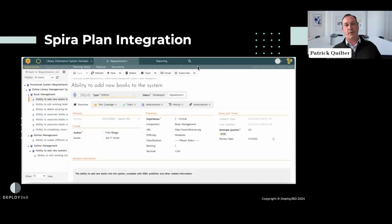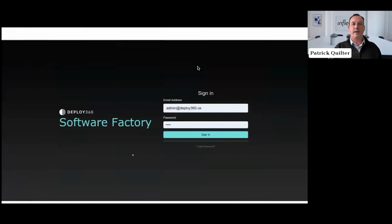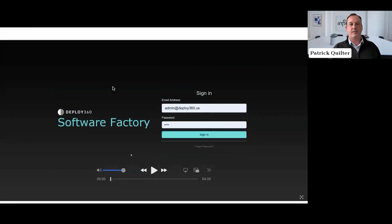And probably most importantly is requirements traceability. So, back into your QA, back into your proper planning processes, SpiraPlan gives you the full gamut of what you're expecting from a requirements management tool. So we'll mention this a little bit more once we get into the demo. But now that we are here, I will go ahead and toggle over. And let's take a look at how this all comes together.